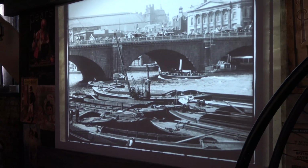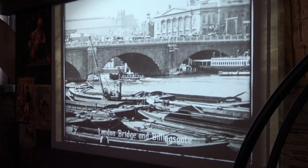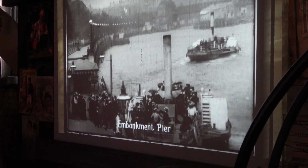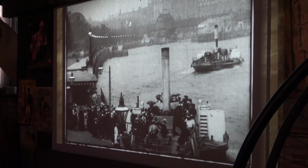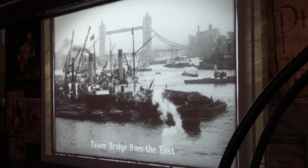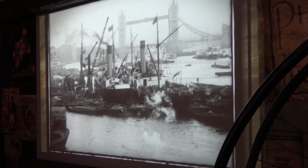Two massive piers containing over 70,000 long tons of concrete were sunk into the riverbed to support the construction. More than 11,000 long tons of steel were used in the framework for the towers and walkways, which were then clad in Cornish granite and Portland stone to protect the underlying steelwork.